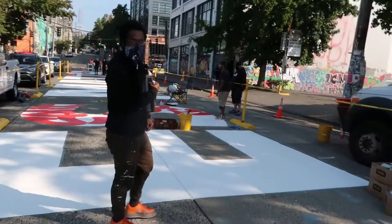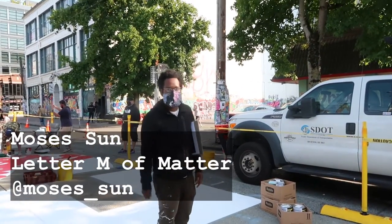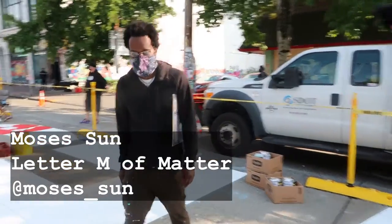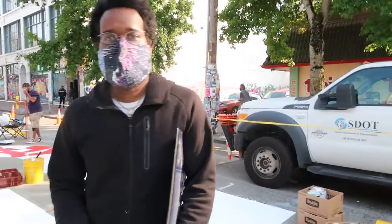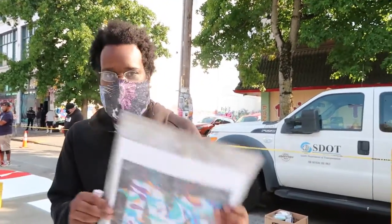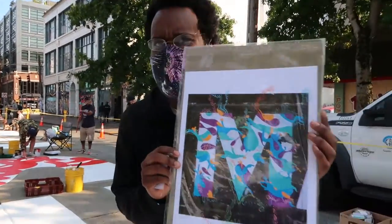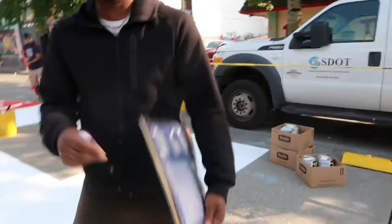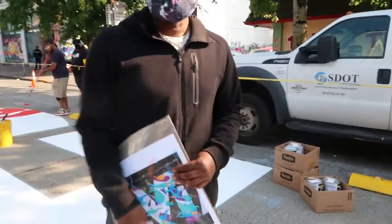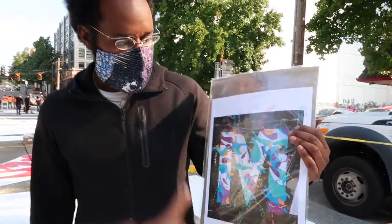Officially getting some color on them. Moses, you want to say hey? Let them know what letter you're working on. M. You're doing the M? Yes. Okay, what do you have in mind for your design? Actually, I have it right here. Ooh, snap. See, stay ready. Stay ready so you don't gotta get ready.